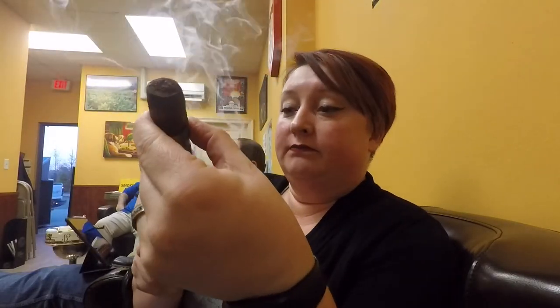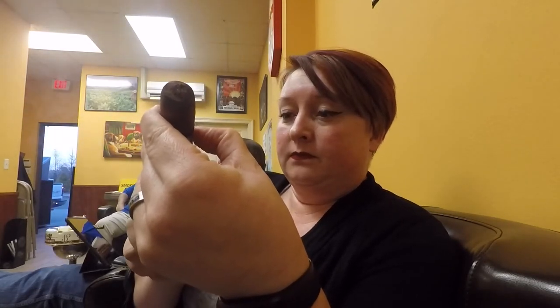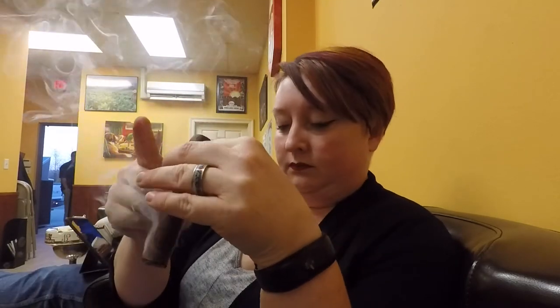So the draw is good. It is very sweet on the sweet tip, not gonna lie. Definitely smells good. I don't know if it smells good to the other guys that are in this cigar shop right now, but I think it smells good.